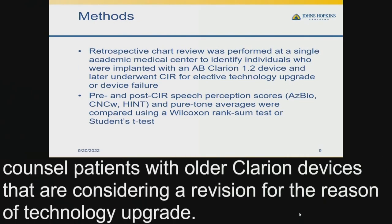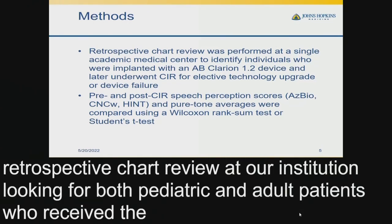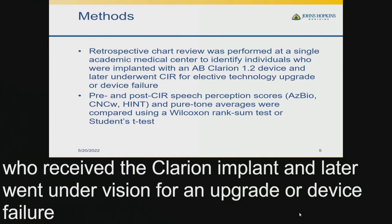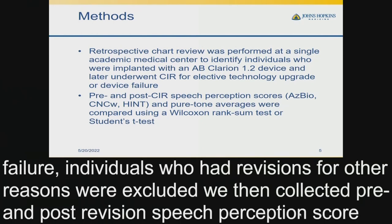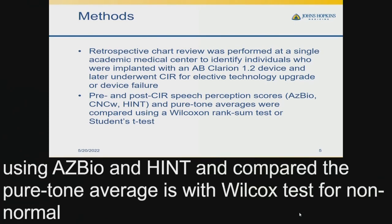So we performed a retrospective chart review at our institution, looking for both pediatric and adult patients who received a Clarion implant and then later underwent a revision for either elective technology upgrade or for device failure. Individuals who had revisions for other reasons were excluded. We then collected pre and post revision speech perception scores using AzBio, CNC Word, and HINT in the quiet condition for the tested ear. We also collected pure tone averages and then compared these with either Wilcoxon rank sum test for non-normal variables and a Student's t-test for normally distributed variables.